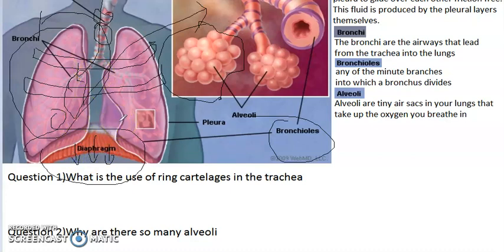Once so much air is present, the air goes through into the alveoli, and there it goes into the bloodstream. And once the breathing is over, once we have to breathe out, this diaphragm will go up again, and then the rib cage will contract, and therefore the air will be pushed out.